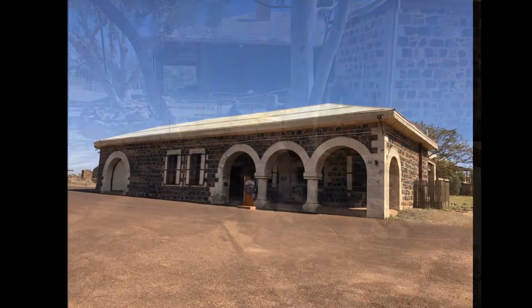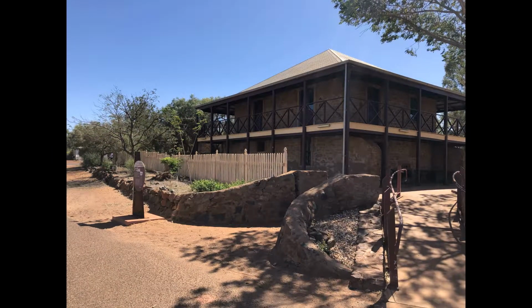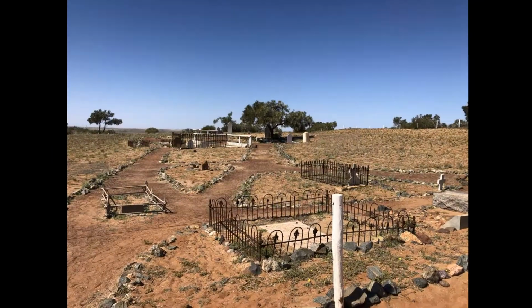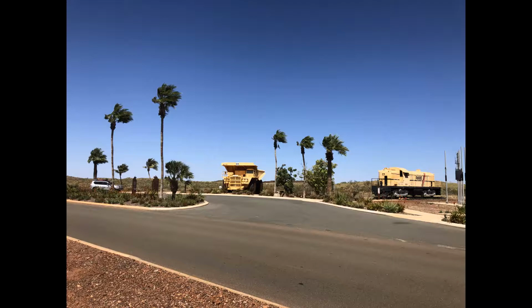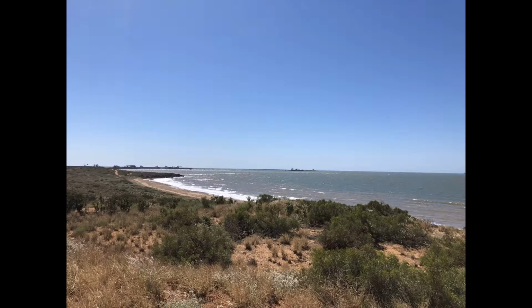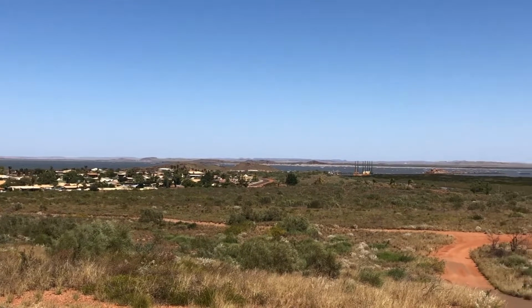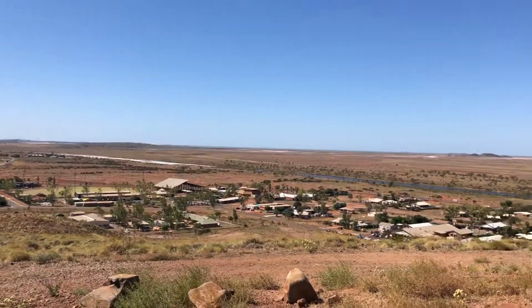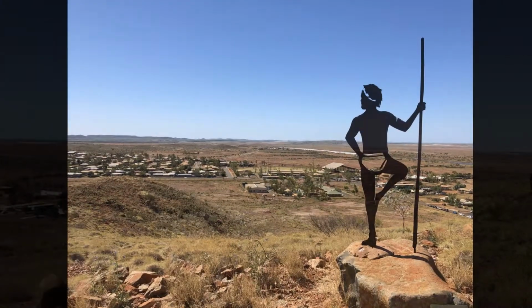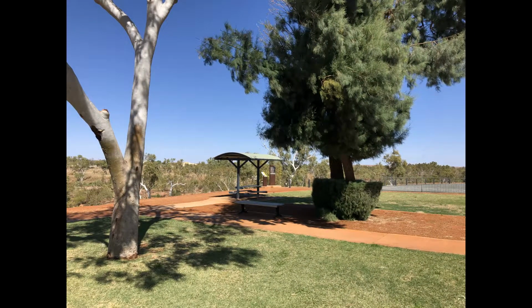There is a cafe located in the old customs building which is open between May and September each year. We had a walk around the cemetery before heading on to Wickham. And Point Samson. We then drove back down to Roebourne and took in the views from Mount Wickham Lookout. Before having a picnic lunch at the park in the main street.